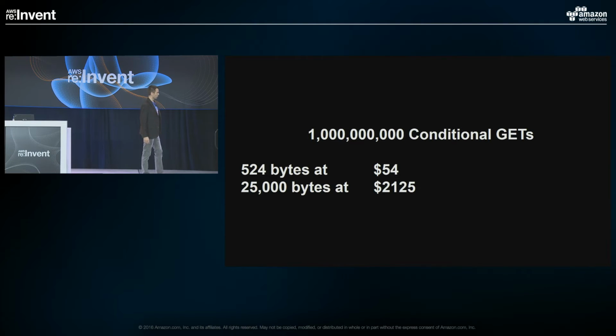So what does it look like? I actually reran this number 45 minutes ago because it didn't pass my blink test. It didn't look right. But I'm looking at just 1 billion conditional gets. If you're doing 1 billion conditional gets and handling them successfully as not modified, 304 responses, it's just $54 in transfer cost using CloudFront's market rate, the pricing they advertise on their website. But if you have to do all 200s, you're looking at $2,125. It's a huge difference. So getting these set right is definitely worthwhile as you start to do more traffic.